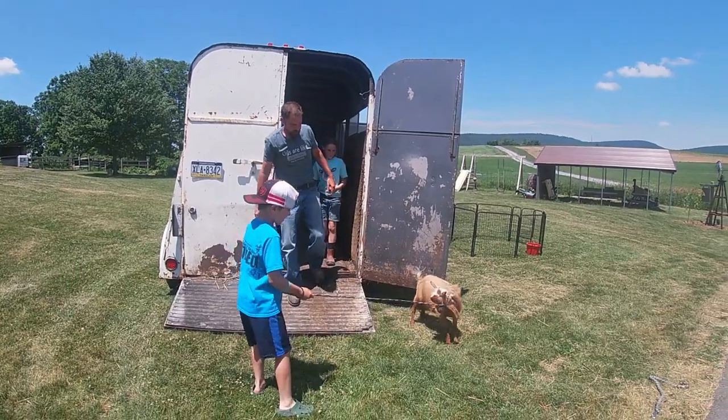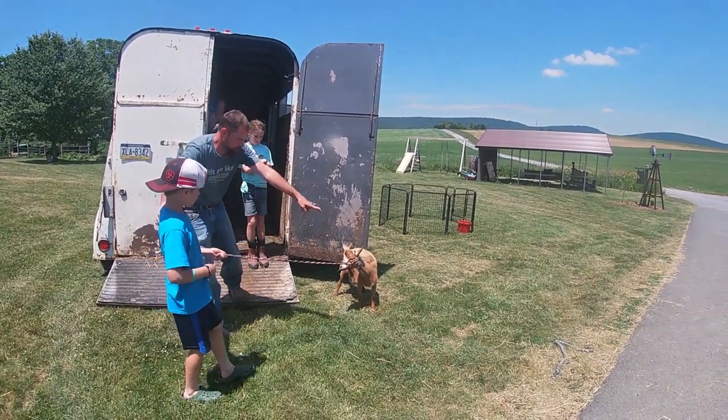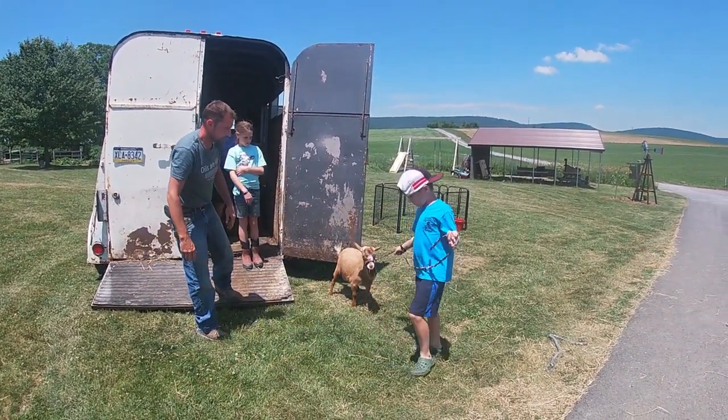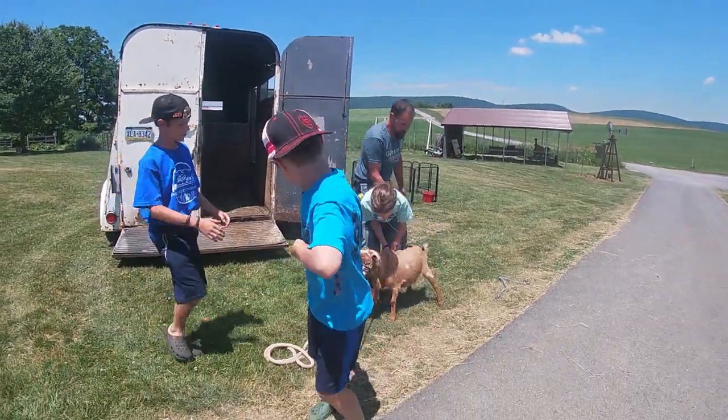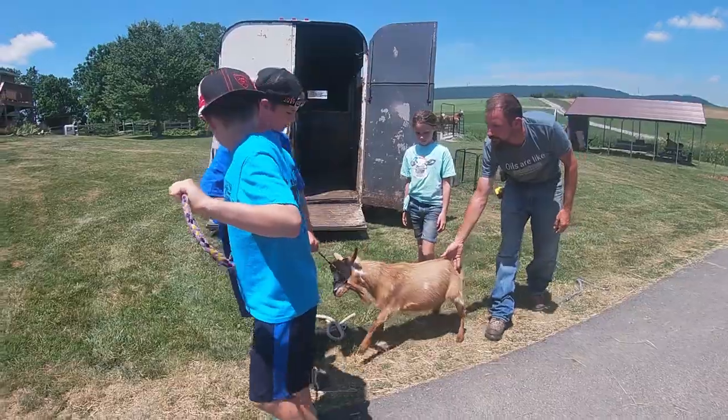Right, here comes little Ranger. So we are hoping that eventually he will be a little breeding buck for us. Also, he just turned a year old, so he's a handsome little guy.